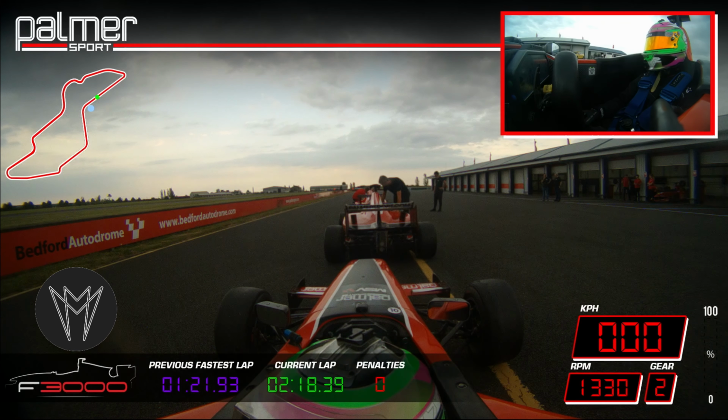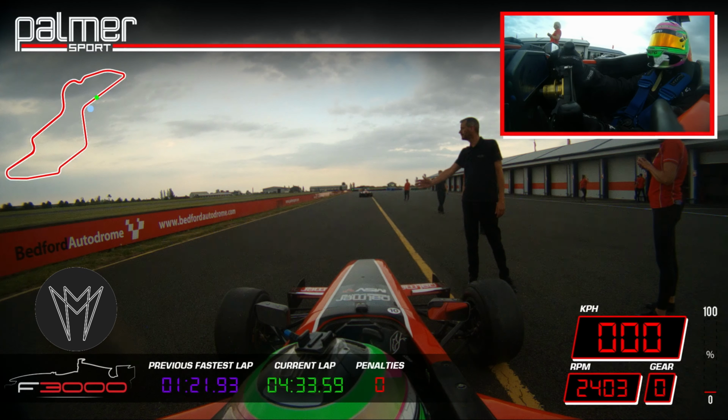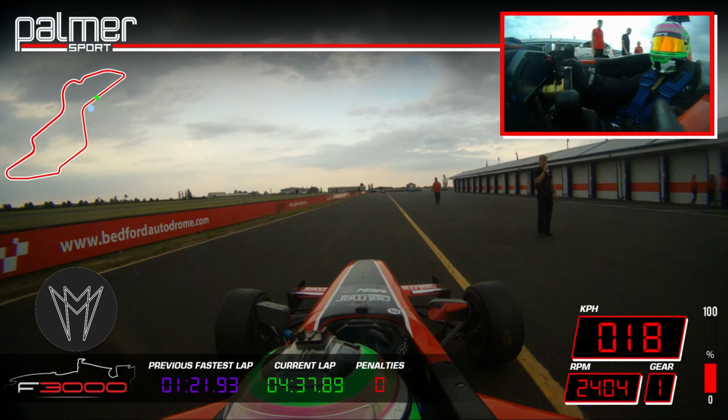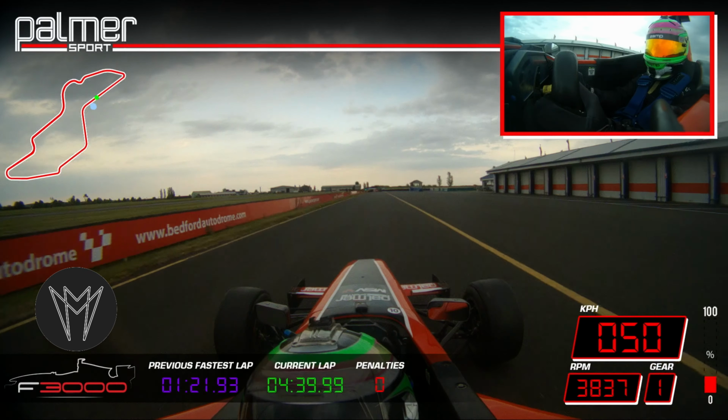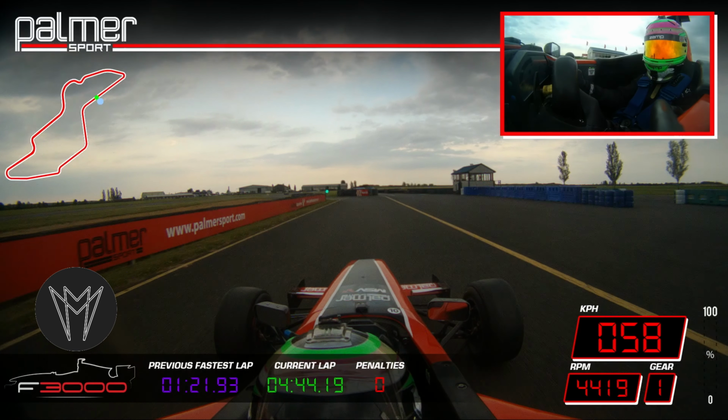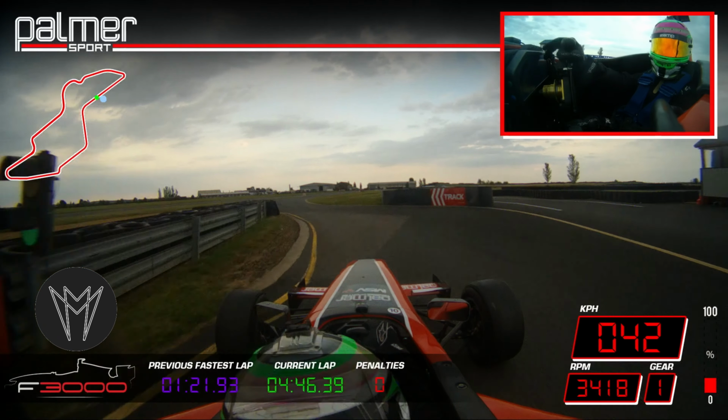So after a brief stop it was time for stint 2, as the driver that had gone into the gravel had been towed away. So I was very happy here, as I didn't disengage the clutch or anything, as that's a massive win moment for me, I think for every racing driver.